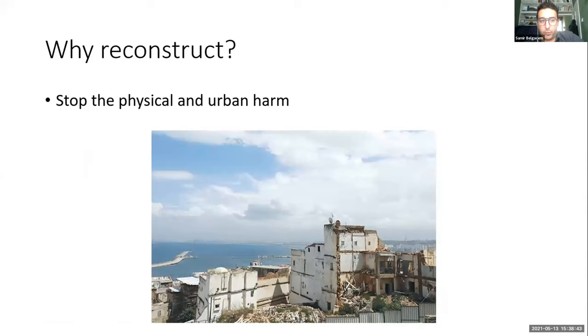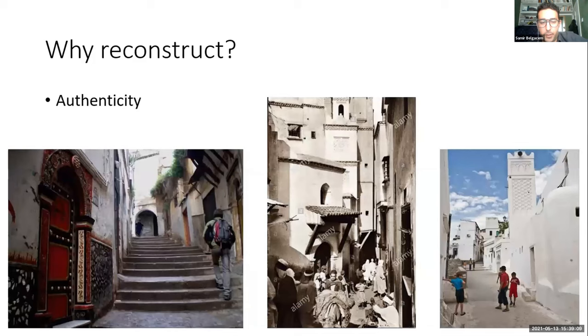There's also the notion of stopping the physical and urban harm. So having and carrying out a reconstruction plan would also bring a stop to the ongoing harm that's been done to the Casbah. And we can't see here because I couldn't get a photo of it, but there have certainly been empty spaces that were used as car parks inside of what used to be the city walls. And that can only really bring more damage to the historic site.